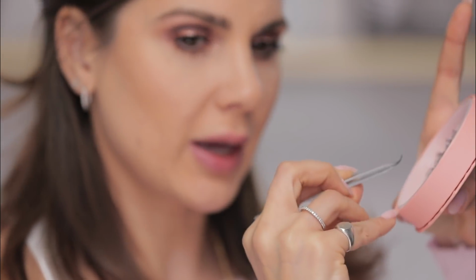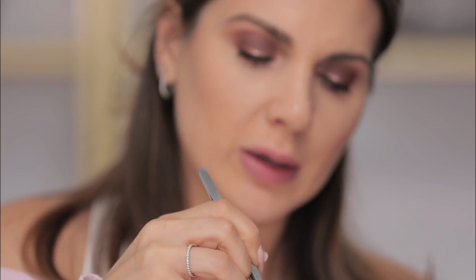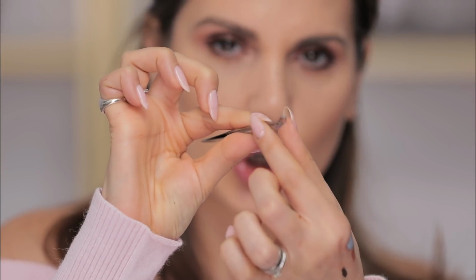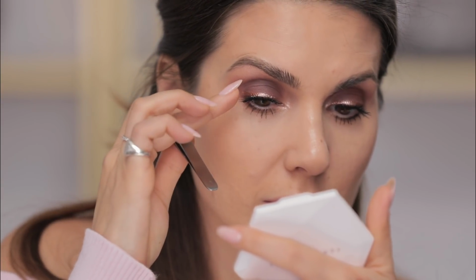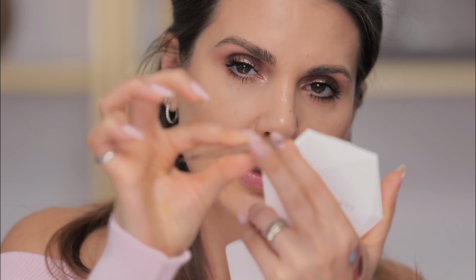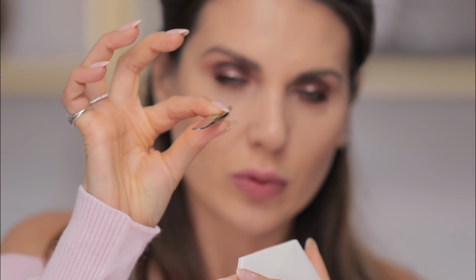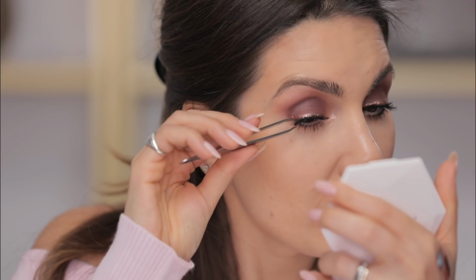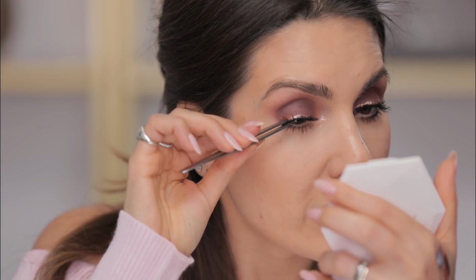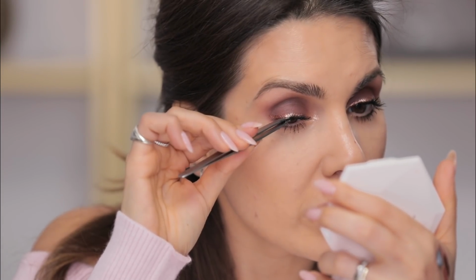So the way you want to grab these, you grab them from the box, like this. You dip into the glue a little bit and then you turn the tweezer like this, and it's just so much easier to apply the lash. Three from one shot. Again, I dip it, turn the tweezer towards me, I place the lash. If you feel like they're not really staying in there, just go press them together with your natural lashes.